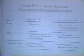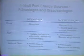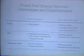No matter how much we say we have, and I'm not going to give an estimate of how many years we have left, because that's very speculative, it's a finite supply. I mean, eventually we are going to run out of our fossil fuels.